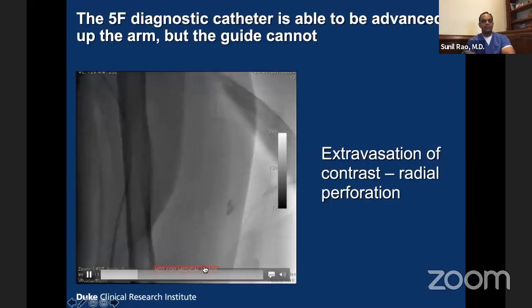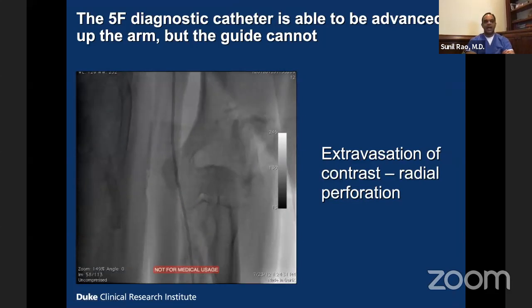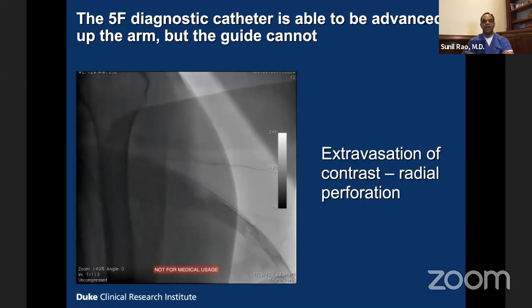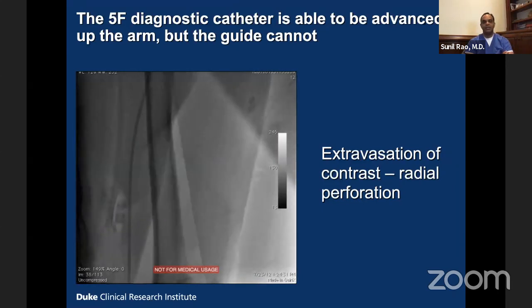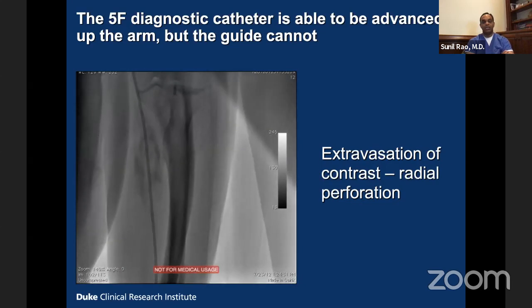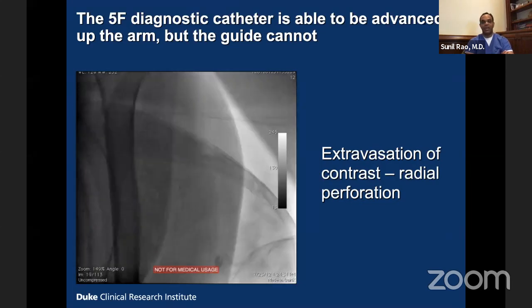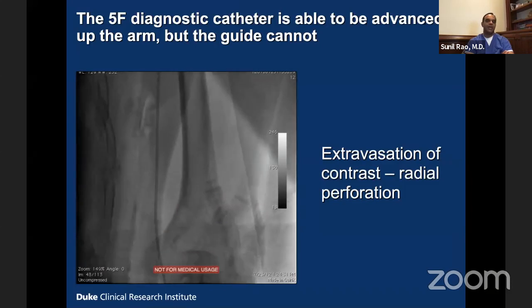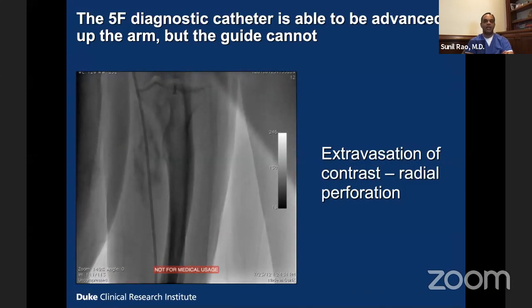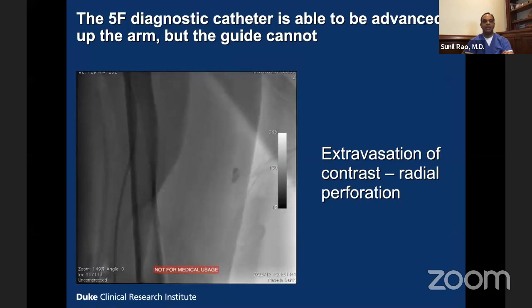So here's a case where the diagnostic 5 French catheter was able to be advanced and coronary pictures were taken. This patient had an LAD D1 bifurcation. They needed PCI. Of course, you want to try and do this with a 6 French guide if you can. And as the operator tried to advance the 6 French guide, they met a lot of resistance just distal to the elbow, and the patient had a lot of pain.